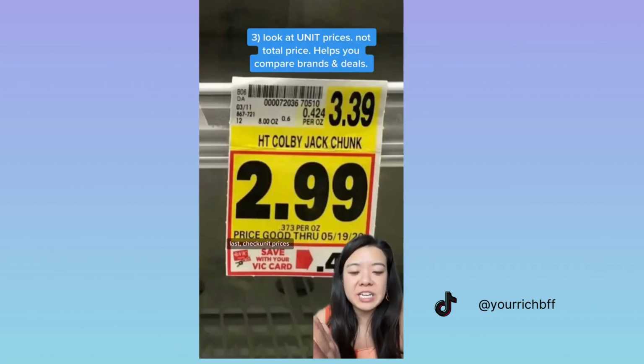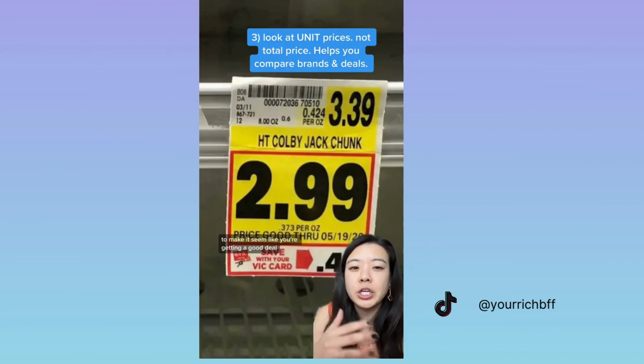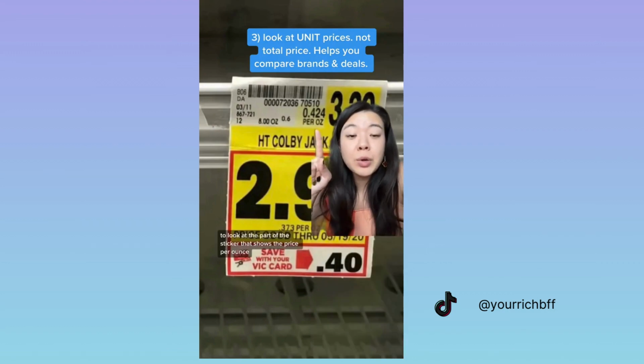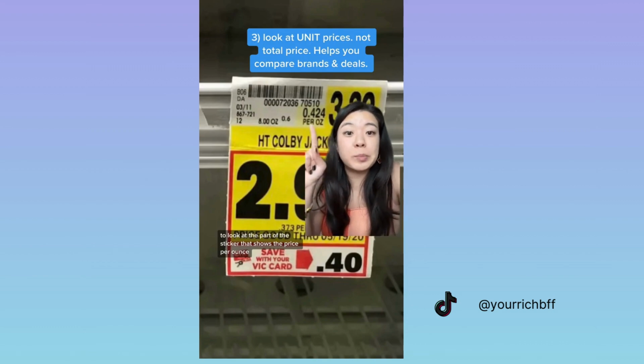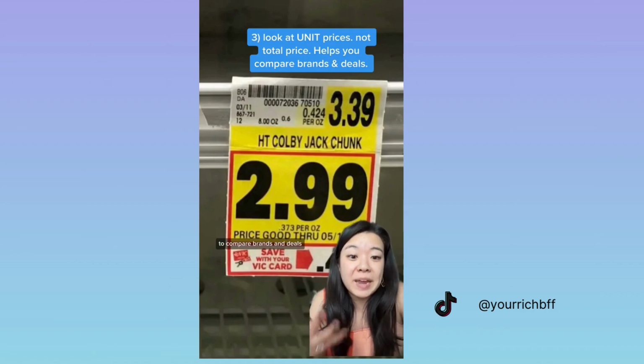Last, check unit prices. With inflation roaring, companies are using all different types of tricks to make it seem like you're getting a good deal. But you know to look at the part of the sticker that shows the price per ounce or gram or pound, because that'll give you an easy apples to apples way to compare brands and deals.